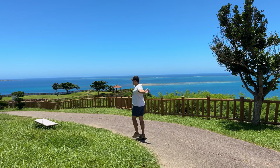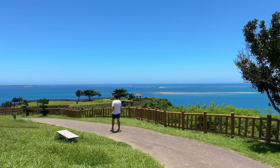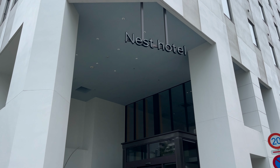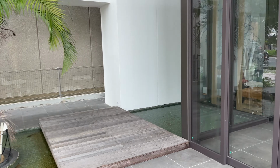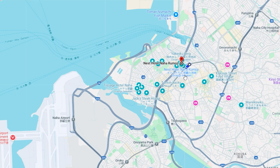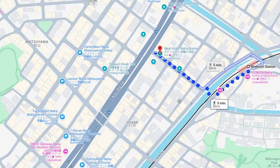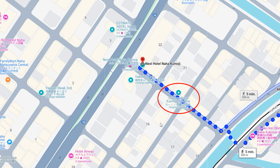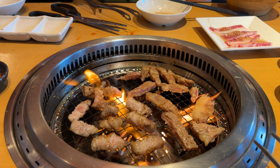We have arrived in Okinawa, and before we set off to explore the island, we'll be staying in the city of Naha. Here we are at the first hotel of our trip, which is the Nest Hotel Naha Kumoji. The hotel is located at a 5-minute walk from the Miebashi Monorail station, and around the corner you'll find a Lawsons convenience store, and the famous Route 58 is at your doorstep. As a bonus, there's a great yakiniku restaurant next door, but we'll show you that at the end of the video.